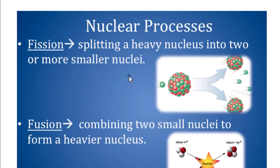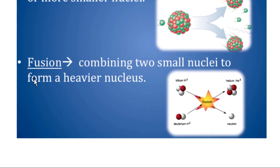Essentially, in fission, what happens is we take one big giant nucleus and we split it into two smaller ones. So fission is to split or to rip or to break apart, and fusion is where we take two small nuclei and we combine them together to make bigger nuclei. Okay, so those are the two processes you should be familiar with, fission and fusion.